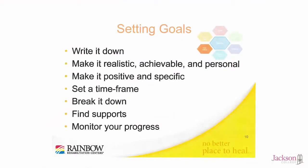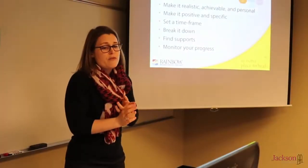When we write something down, when we post it up maybe in our house, on our bathroom mirror, we have a sticky note saying, I am going to do this, that helps. It's another reminder. We also need to make our goals realistic, achievable, and personal, right?